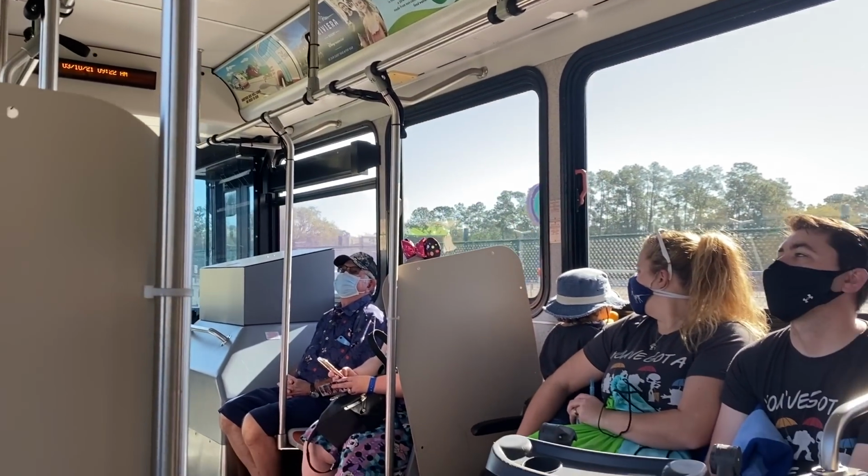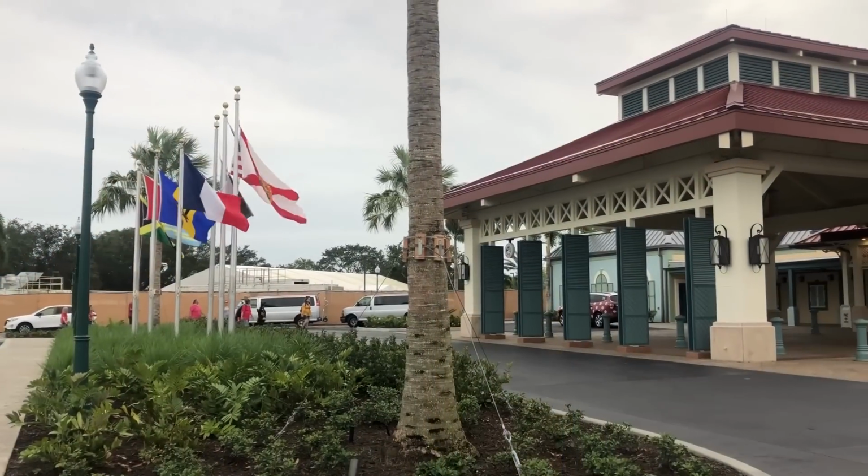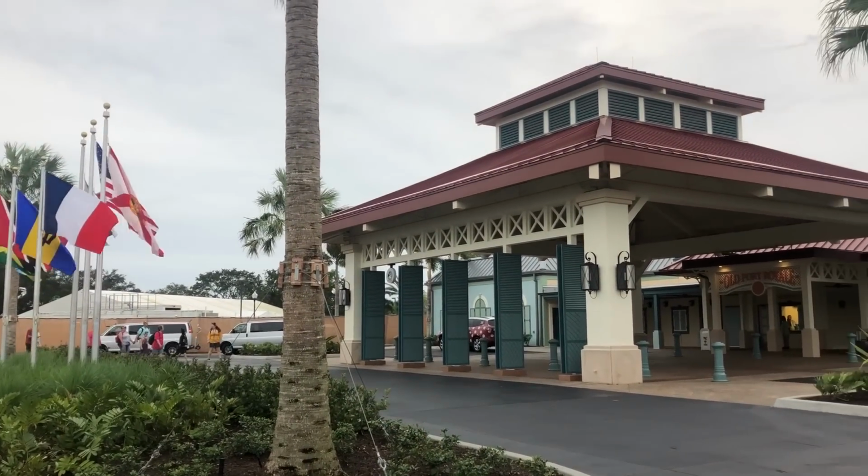And I'll be honest, there have been times that I've had buses come and they've been full up just because they've gone to other stops around the resort. I've had to wait for another bus.